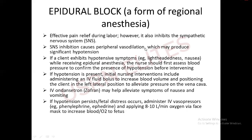Your epidural blocks are also given to manage pain, okay? In the postpartum or during labor, we give the epidural block or regional anesthesia. The one main thing I want to talk about with the regional anesthesia or the epidural block is the fact that it inhibits what we call the sympathetic nervous system.